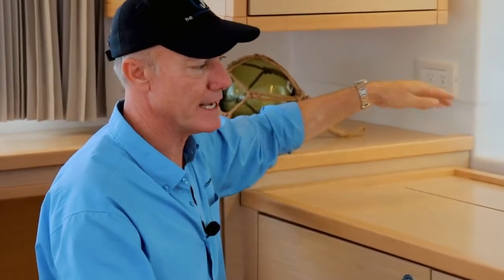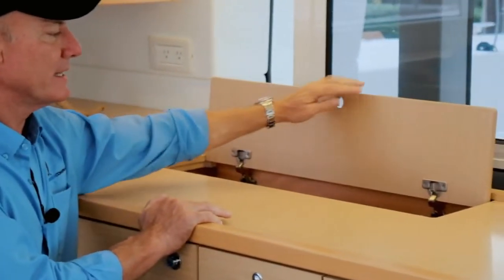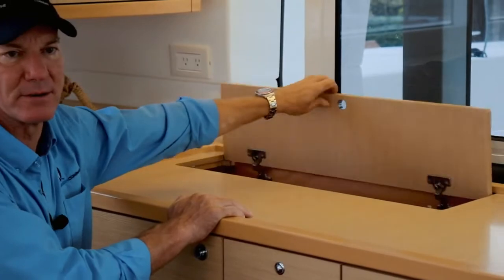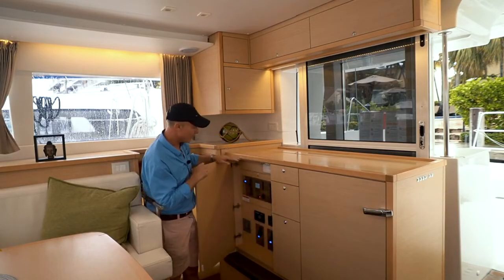So these are US, but the shore power system on this is a US shore power connection, but the battery chargers and the air conditioning will work on dual frequency, dual voltage. What does that mean? It means that the boat will work on 220 volts, 50 hertz, or 110 volts, 60 hertz. This is a spot that normally there's a lift in here for a television, if you want that. This boat was ordered without that option, so there's recesses in here for wine bottle or some sort of bottle storage. Here's the control panel.